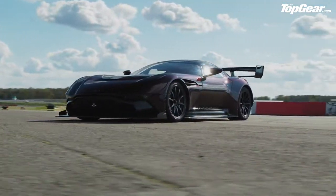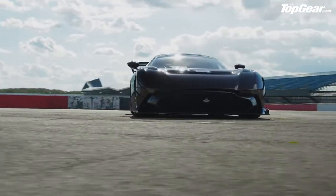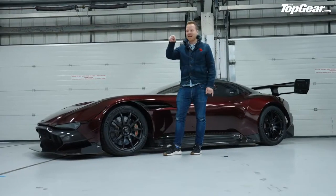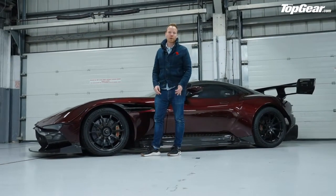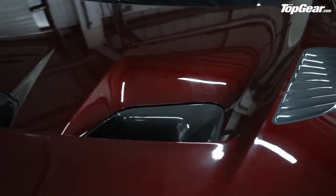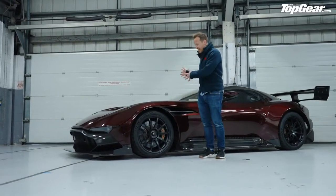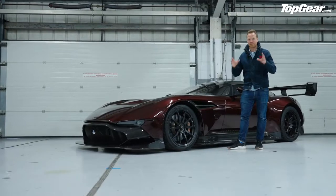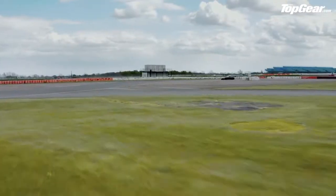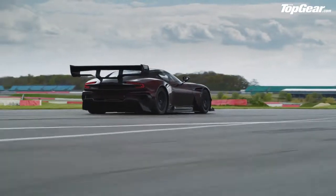Usefully, Aston Martin gives you three levels of power to play with, so you can ease yourself in. 550 horsepower, 675 horsepower, and then the full 820 horsepower, which actually isn't that much when you compare it to other track-only hypercars like the FXXK and the McLaren P1 GTR. But the Vulcan isn't about just the plain numbers, it's the way that it delivers them. Here's Ollie to explain. You forget! That's the problem, you just forget!